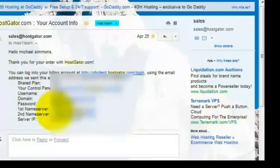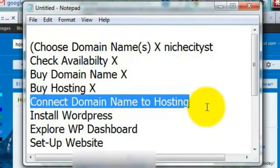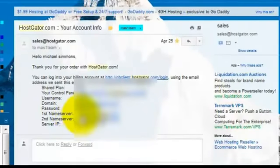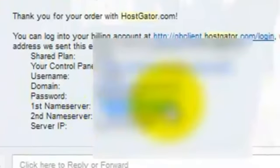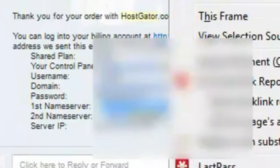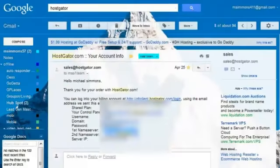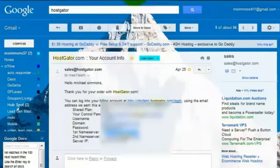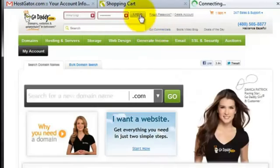Alright, so we've got the email. Now here's what we need right now, because first of all, we'll go to our little list here. We've bought the hosting. Okay, now we need to connect your domain name to your hosting account. So what we're going to need are called the name servers. So what you want to do is just copy the first name server, and then I'm going to close out this. We won't need that anymore. Now here is GoDaddy. Here's where you need to log in, which I am going to do.